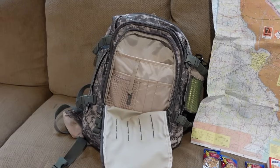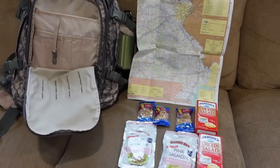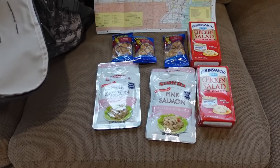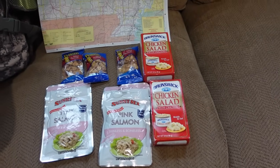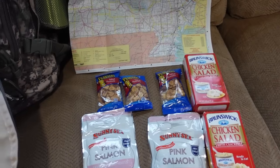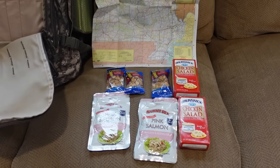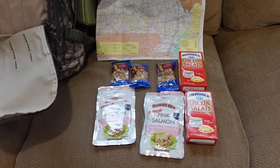Okay, so I've opened up the small pocket on the front of this backpack, and here's what I've got in there. I've got some food. I've got some salmon, some chicken salad. Got some little crackers in there with that chicken salad, and I've got some peanuts. This is just some basic food that could keep me going for a couple of days if I'm having to stay put somewhere or walk home.